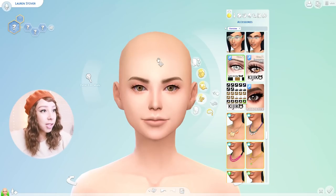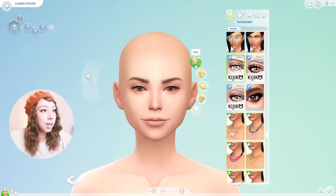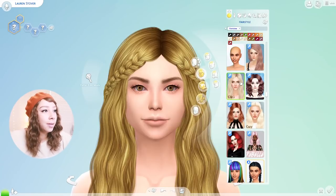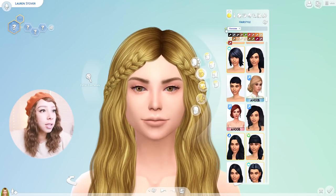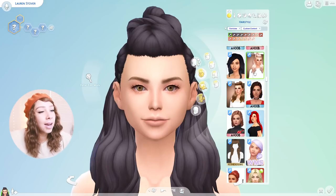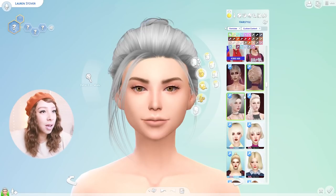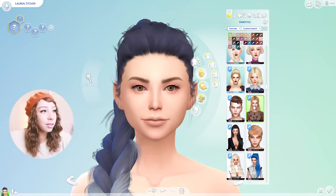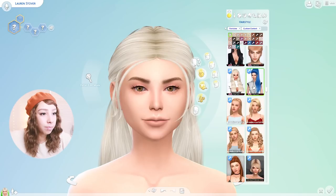My favorite season in The Sims is fall. My favorite season in real life is fall. I love fall. I am definitely an autumn type of person. And then my go-to style for Sims, I dress them how I would dress or how I wish I could dress if I was a bit skinnier. So yeah, I like trendy things. I like fashion. That's kind of what I base it off of.